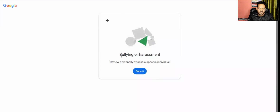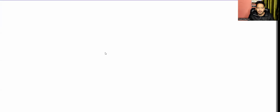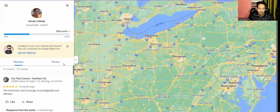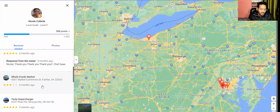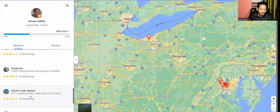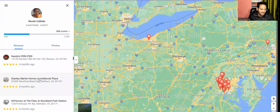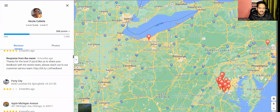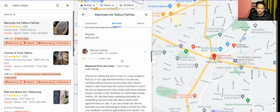Google will check the profile of the person who left the review, and check whether this person leaves 1-star reviews on everything, or whether they're genuine. You can also check it yourself. This person gives 3 star, 4 star, 4 star, 4 star, 5 star reviews, which means this person seems to be genuine. You can also see the tag, Local Guide level 5, right? To earn this badge, you cannot be a scammer.